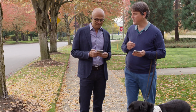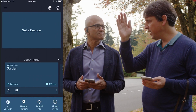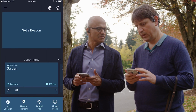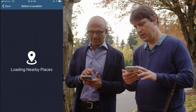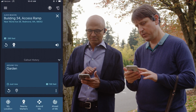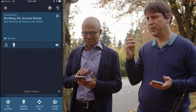Absolutely. With Soundscape, instead of turn-by-turn instructions, we will place an audio beacon on Building 34 so we can hear where it is. Got it. So this app knows how to rendezvous with that beacon. Exactly. We'll set the beacon. There's a button to set the beacon. Should I also do the same? Yeah, do exactly the same. On the top of the list, you'll see Building 34 access ramps. I'll do that. Access ramp, beacon, 285 feet. On your right ear, you'll start hearing a clicking sound.